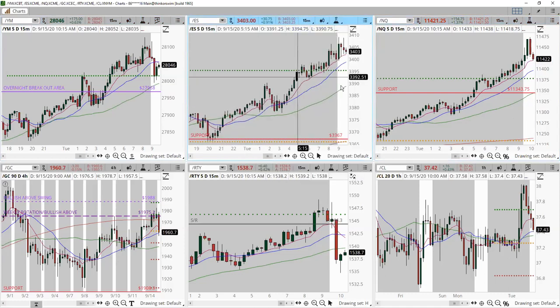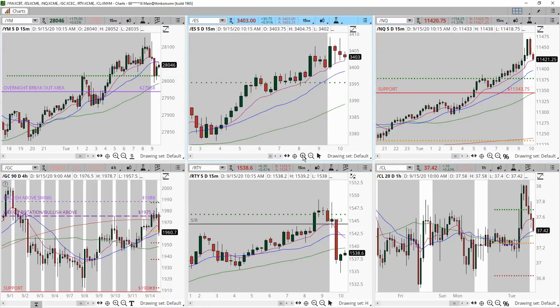Let's put this on the 15 as well. All right, so we're getting a bit high. Russell is still under pressure here. No trades yet. Sorry, I wasn't paying attention to the room. Still waiting.